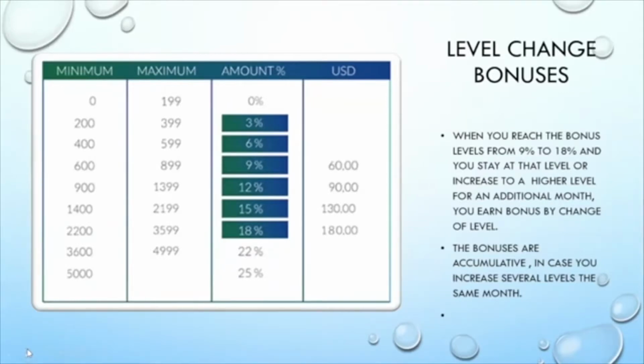Oh, do you earn the level change bonus monthly? One time only, Sabrina. Thank you for asking. That's a great question. It's a one-time only deal because the thought process is that you're not going to go back to that again. Yes, the following month you have to start the month over again, but with a solid foundation of a team, by the middle of the month, you're already at your 25%.